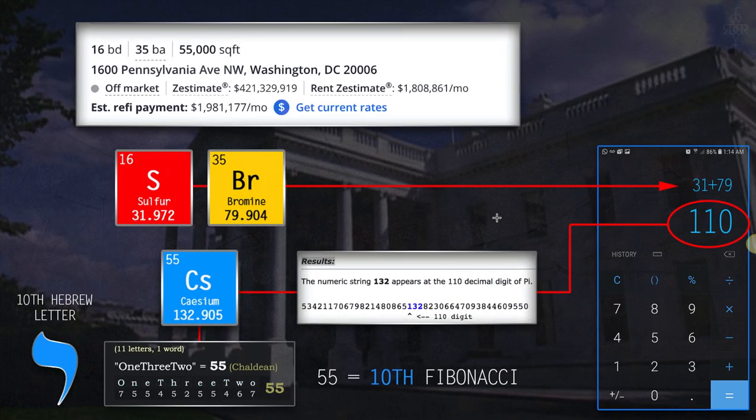Look at this. This is where it really starts to tell the story and the narrative. And I like to bring in, of course, the elements of the periodic table. 16 bedrooms in the White House, 35 bathrooms. I mean, it was all done by design, of course. And look at the square footage, 55,000. There's that 55. The Washington Monument is 555 feet tall. But when we bring in the periodic table and the elements and alchemy, we have sulfur 16 and bromine 35. And when you add those up, just using the masculine side, and there's a very good reason, most of you know I usually add up all the masculine and feminine, but there's a reason why I'm doing it here: 31 and 79 equals the number 110.